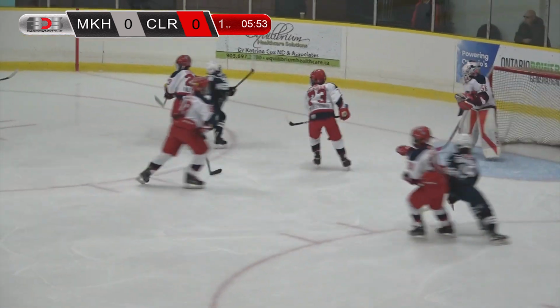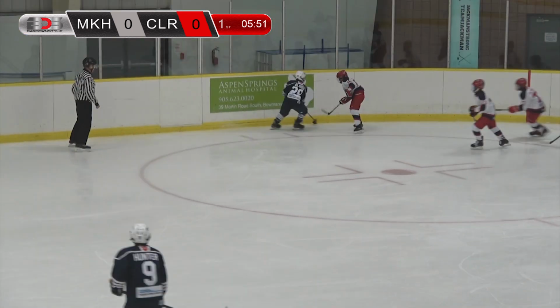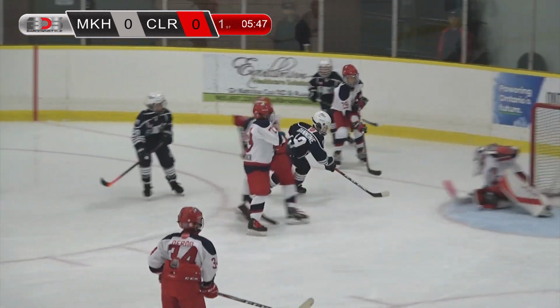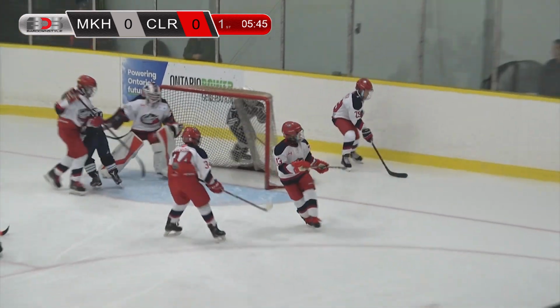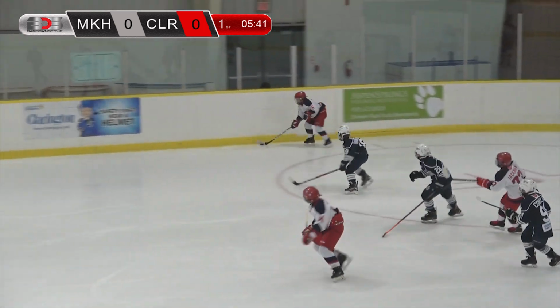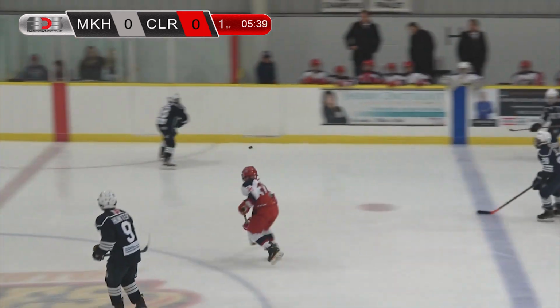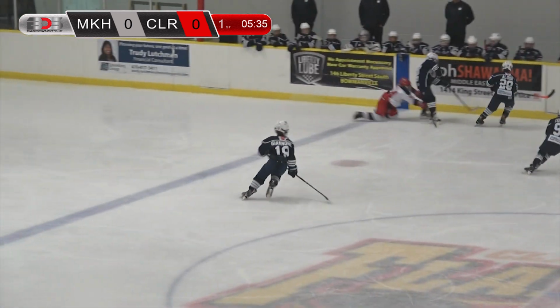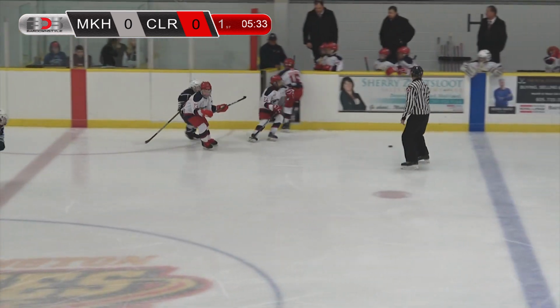Conklin trying to get in there. Looked like that was offside, but the referee let it go, and that could lead to an opportunity. That slides in with a right pad save from Shaw. Around the boards for Riley Brandt. Brandt looking for a lane now. This one will get up through center. Blake DeBow with a nice play, but he couldn't go with the puck, or that could have led to a great opportunity.